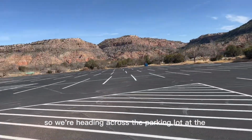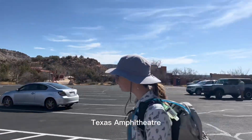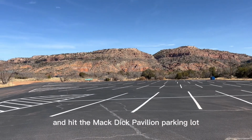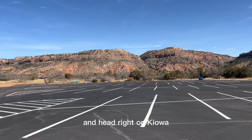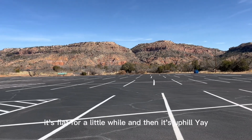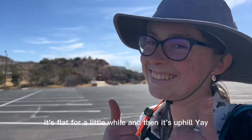So we're heading across the parking lot at the Texas Amphitheater. We'll cross the road and hit the Mac Dick Pavilion parking lot and head right on Kiowa. And Barry is right. From this point on, it's flat for a little while and then it's uphill.